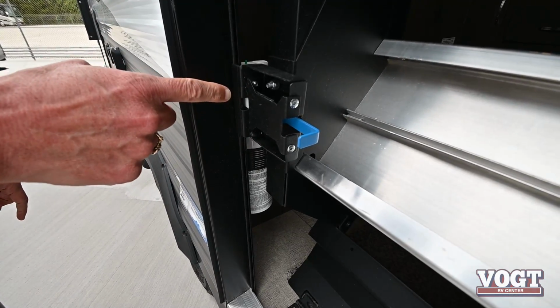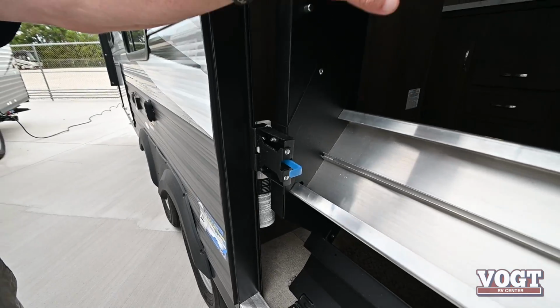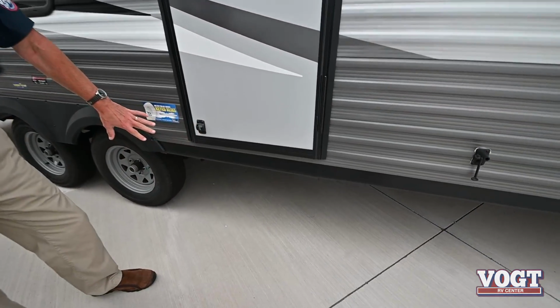This has an auto-locking latch. This blue lever is the release of the latch. This is now fully inside. You can take your door, shut, nothing underneath, all clean.